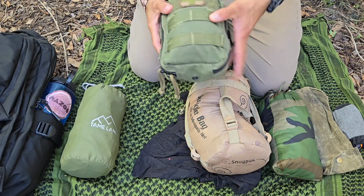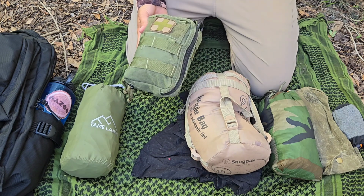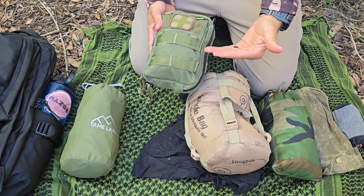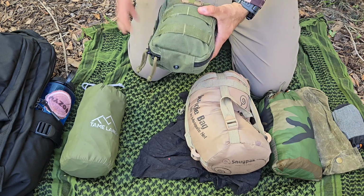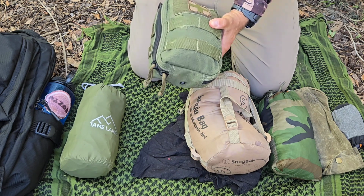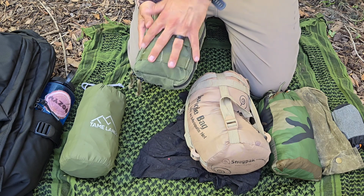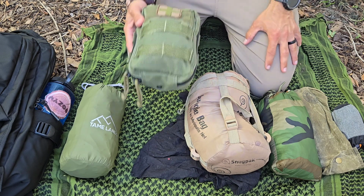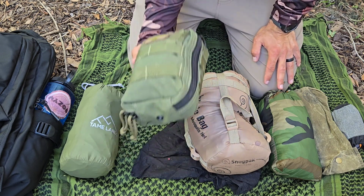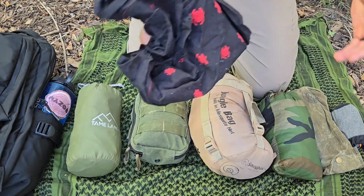Like I was saying earlier, every 6 months to a year I go through this. I rotate out any items that may be expired. So I have QuikClot in here, hemostatic gauze, Israeli bandages. I have all different types of items that I can use. This is like a full-blown medical kit. And then right here, just a Spyderco bandana.